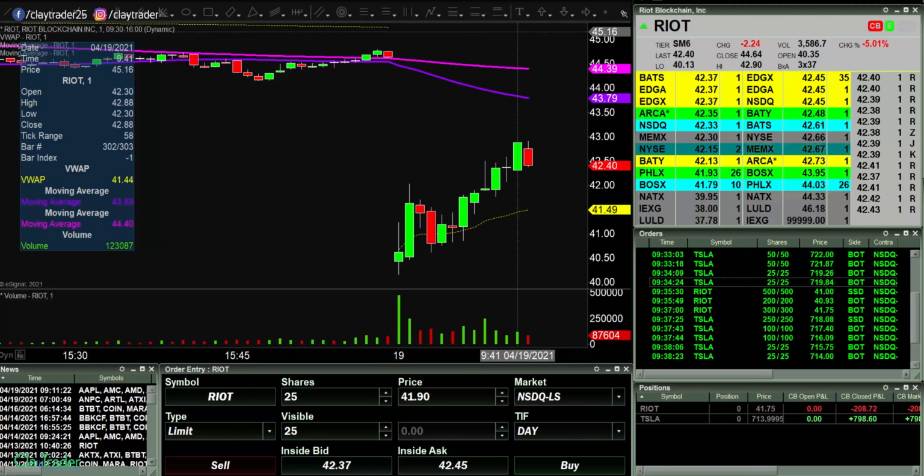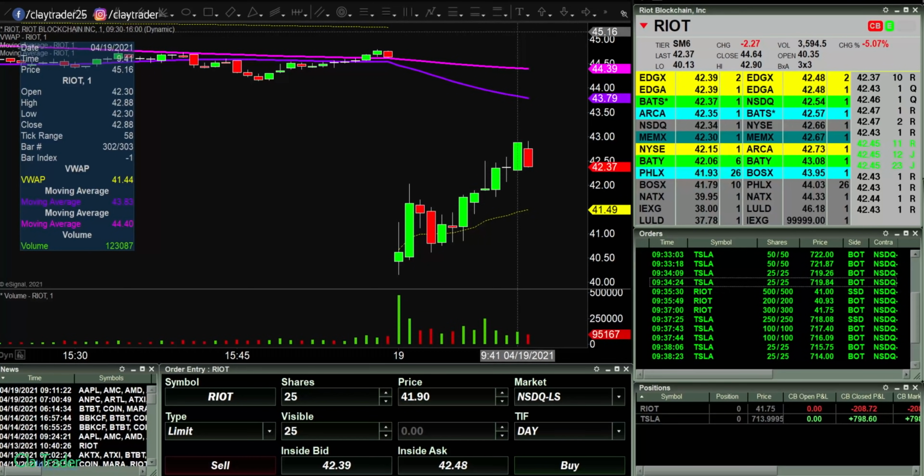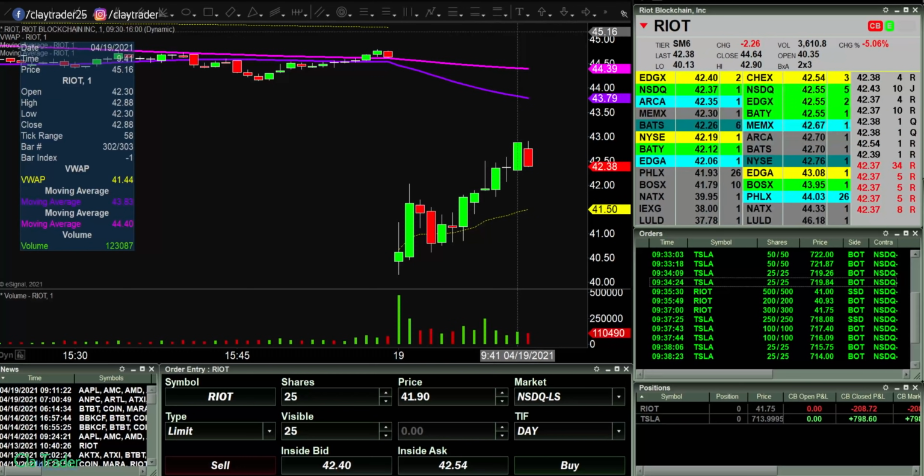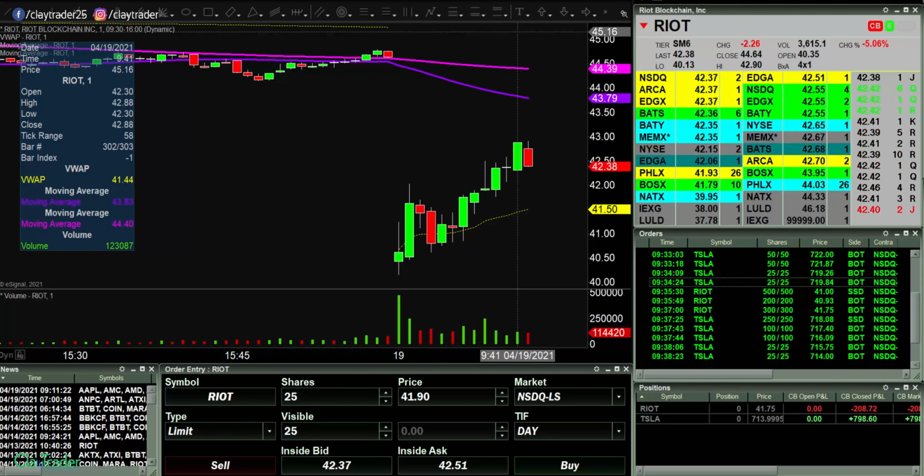Remember, get out there, manage risk, and it's okay to be wrong, but just cut the loss, because as you see here, when you cut the loss, that frees up your time to go look at other things. And then you can also, as you saw here, get that loss back pretty quickly.